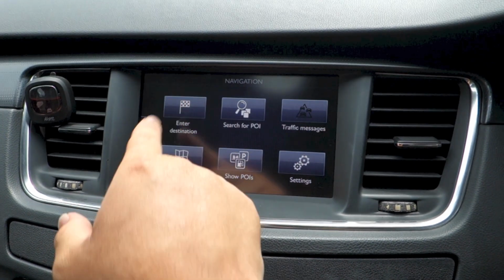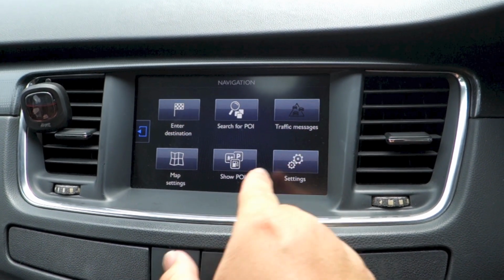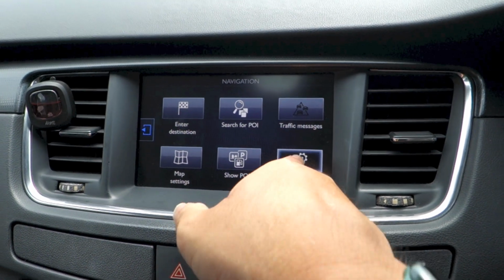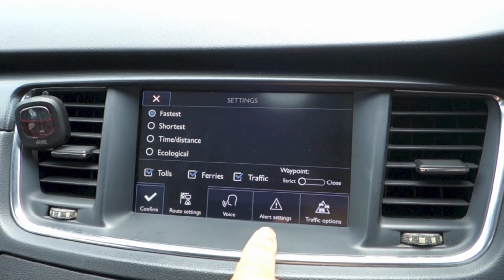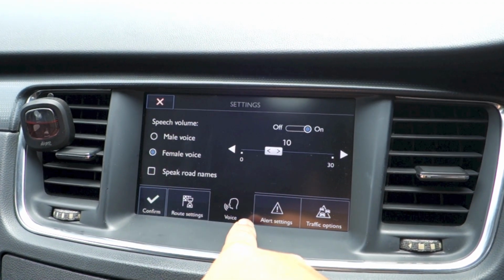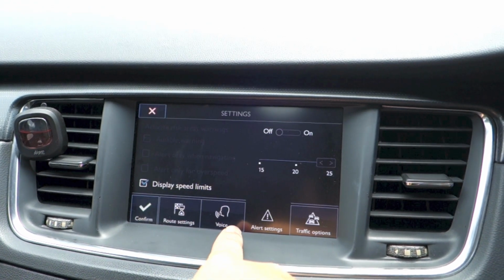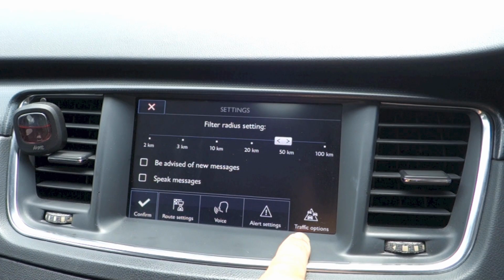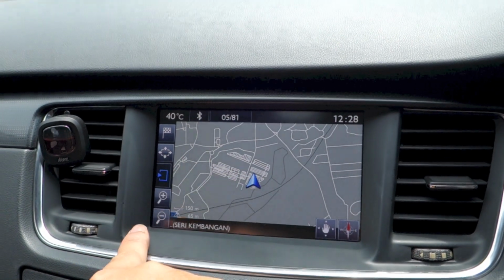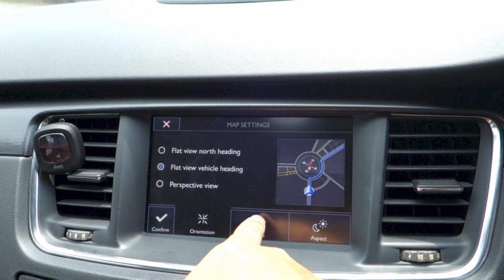Hit that button and we can also enter a destination right here, search for points of interest, bring up your traffic messages, navigation settings, show points of interest, bring up your map settings. Under the settings menu, with your various options. And under map settings, again we have the various options.